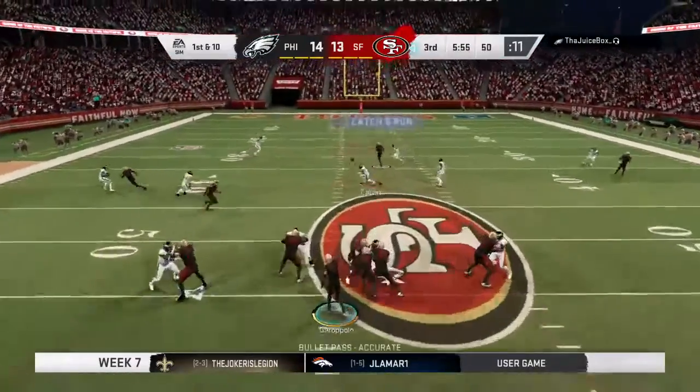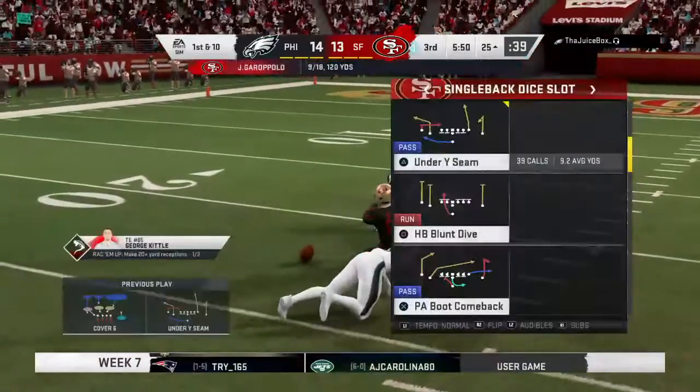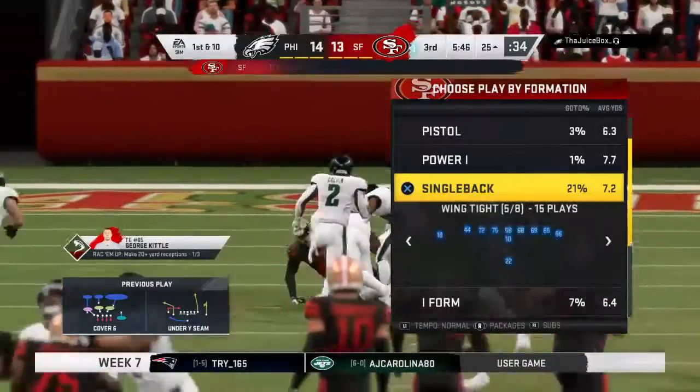From the midfield stripe, they'll look to throw. Oh, he got position on him, and he pulls it in. A really nice gain of 25 yards.